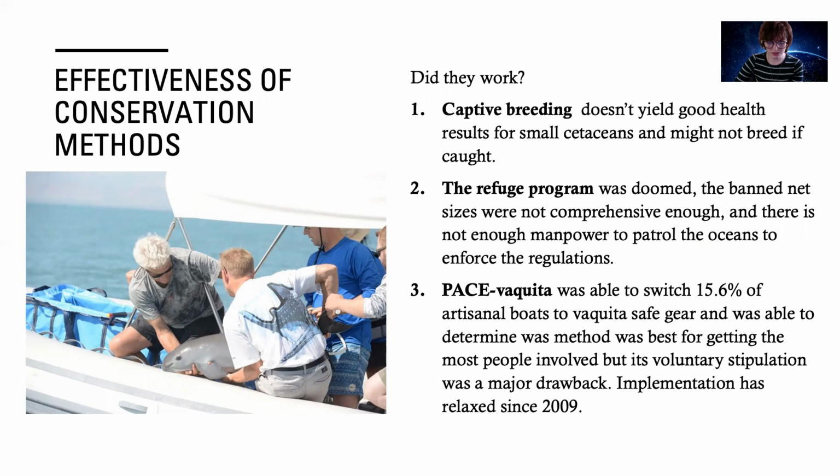The banned nets were made with 6-inch mesh or larger. The vaquitas have been caught in nets with mesh sizes ranging from 2 to 4 inches. The banned nets only catch 7 vaquita per year, and the banned fishing zones only exist in 1/4 of the vaquita's range. It was also extremely difficult to enforce some of these regulations, as they were often contradicted by other regulations, and patrolling oceans required more manpower than was possible.